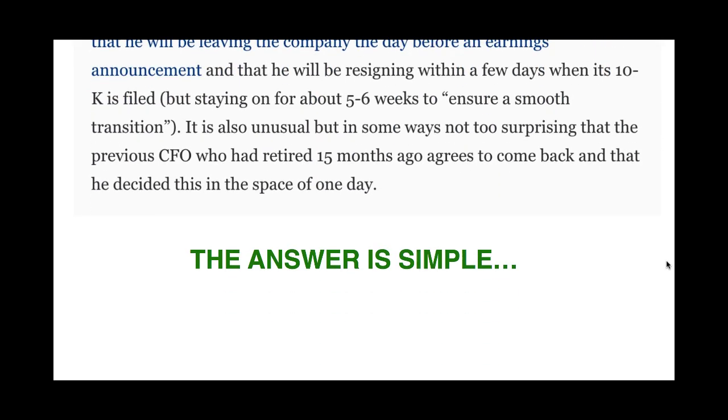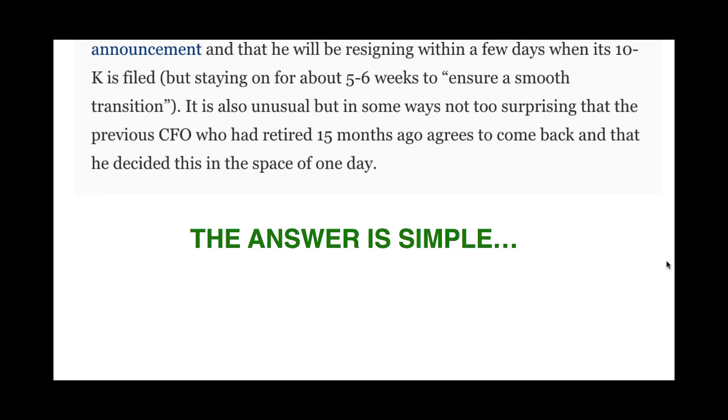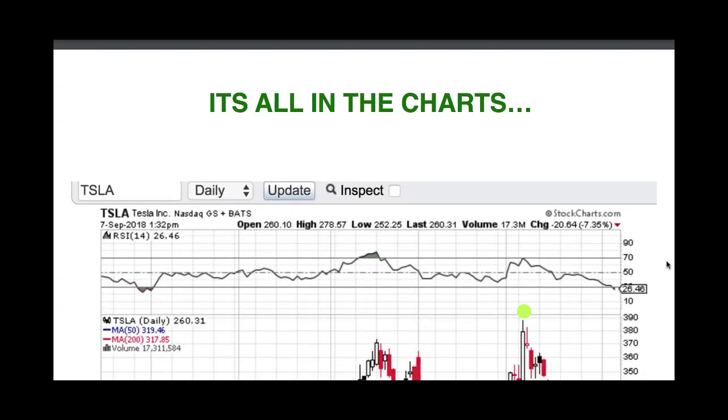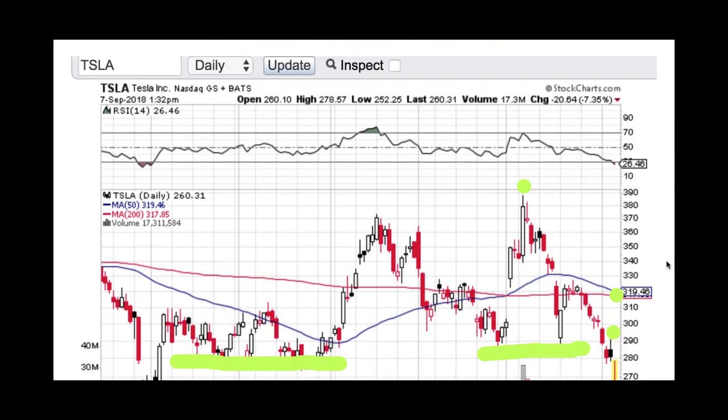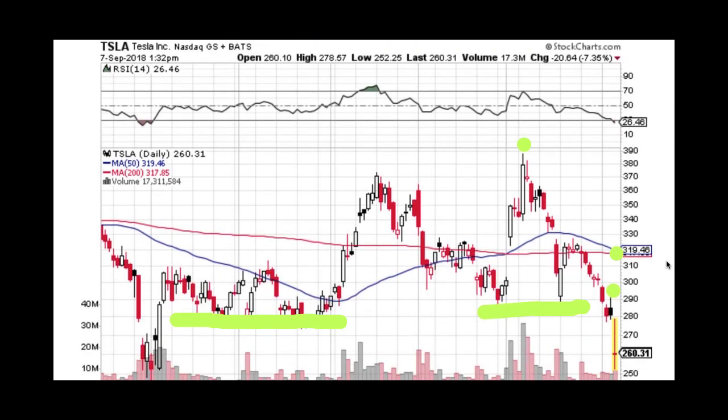Well, guys, the answer to all of these questions, how did I know about the weed? How did I know about the CFO resigning? The answer to that is quite simple, okay? It's all in the charts. Of course, I didn't know the specifics of what was going to take the stock down, but many times we can analyze the charts and predict this. I'm not going to go into a lot of details.